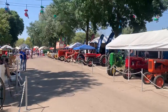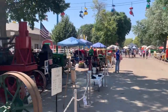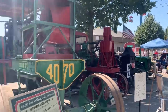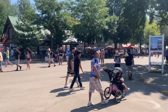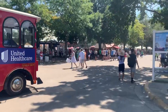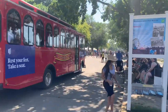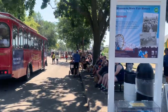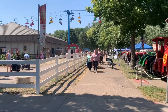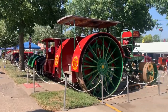Right now we are at stop number 10 of the Minnesota Historical Society History Walking Tour. This is Machinery Hill. Farm implements have been part of the State Fair since the beginning. In 1907, an additional 40 acres were added to the north end of the fairgrounds, principally for farm machinery displays, and the name Machinery Hill was coined in 1909.